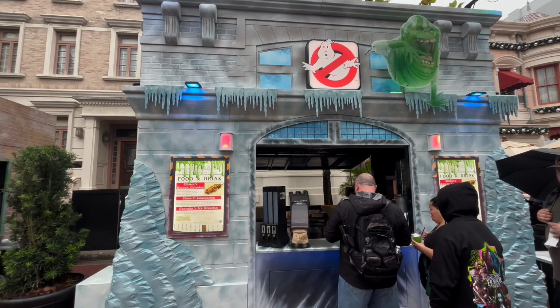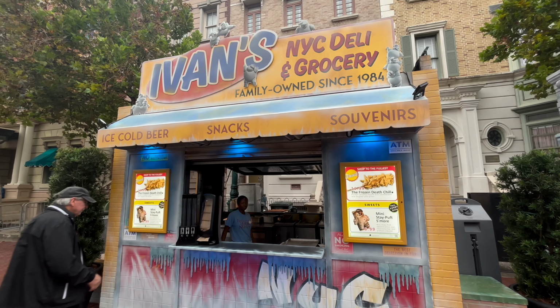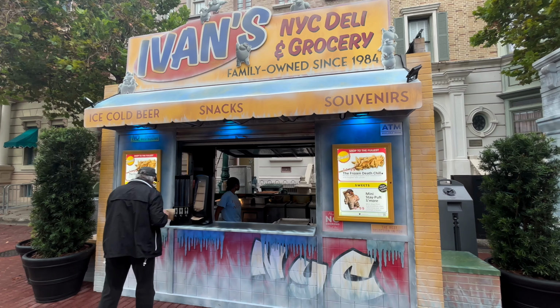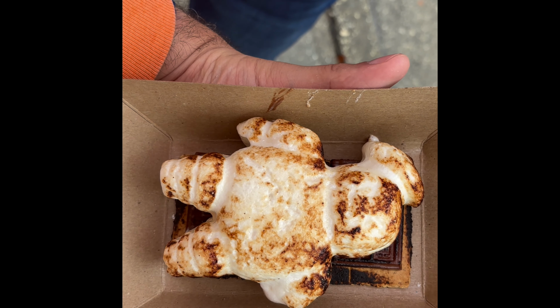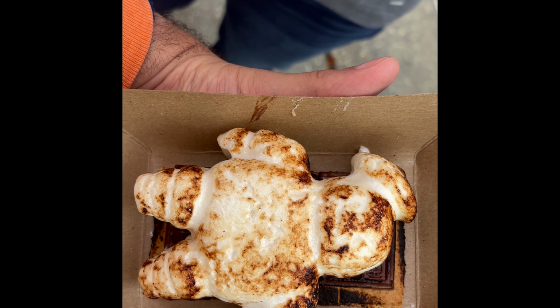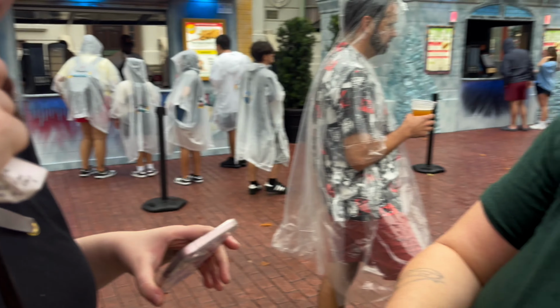Hey, there's Slimer. And of course, the second of the Ghostbusters food booths, the Ivan's New York City Deli. Oh, these are so awesome. I love it. This is so simple, but this may be one of the best ideas I've ever seen. I mean, why haven't they done this, right? So far, it's not bad. It's basically a traditional s'more. Your thoughts on it? It's good.